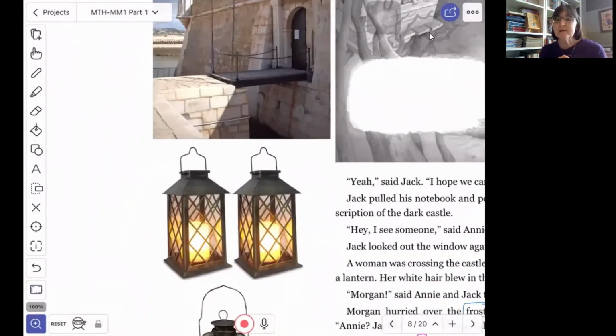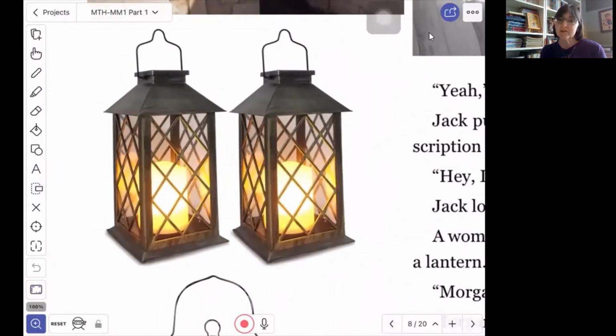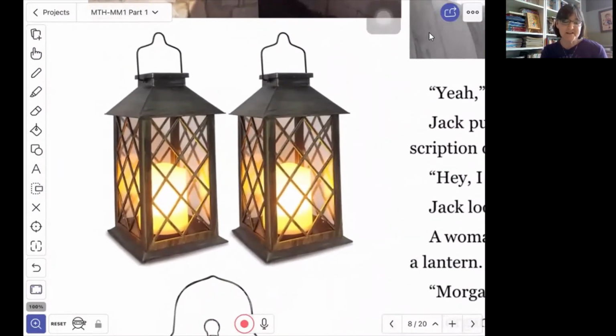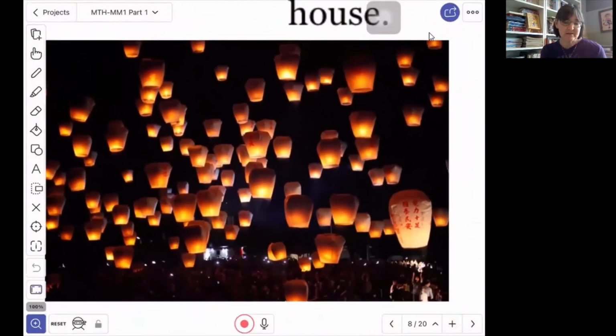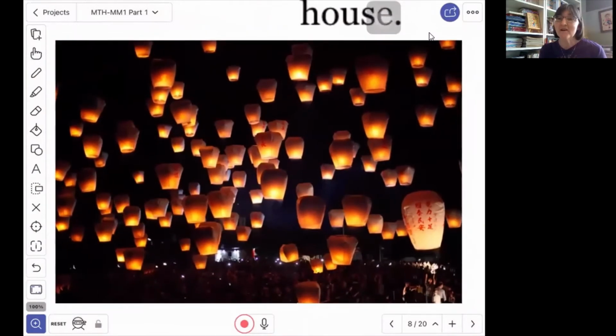And then they saw Morgan le Fay carrying a lantern. So a lantern could look like this. It has a candle in it. Or it could look like this. Now, a Chinese lantern, which looks like this, is not the kind of lantern they're talking about in this story.